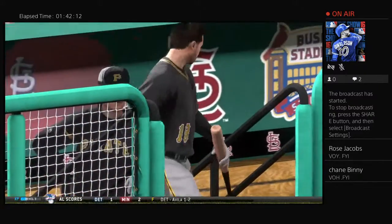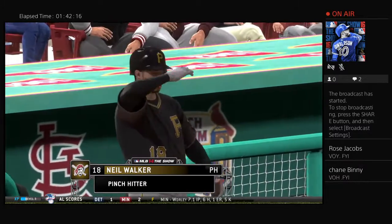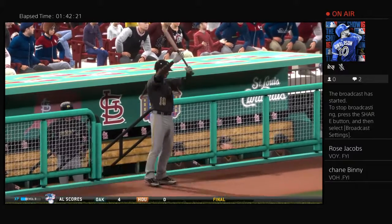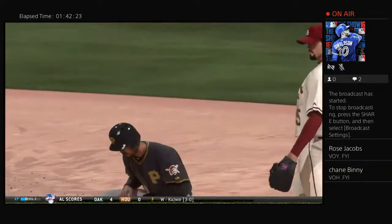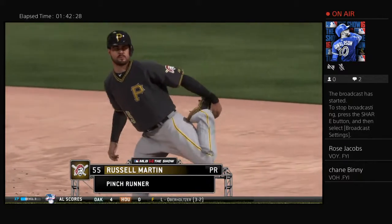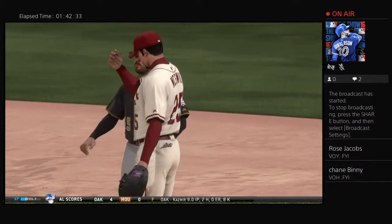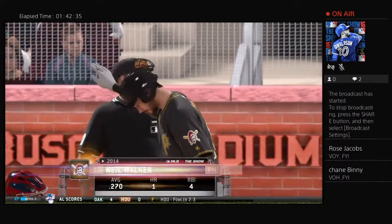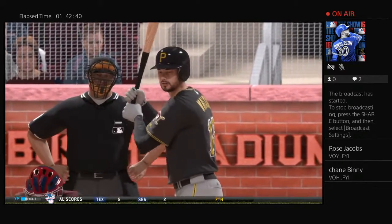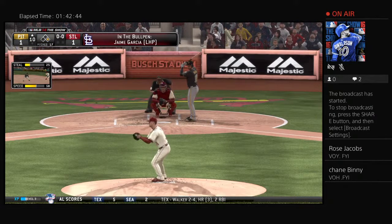Neil Walker will come on to pinch hit now with a runner at first and nobody out. Neil Walker. Now time is called, and we'll have a pinch runner at first, and that'll be a wise decision as he's the potential go-ahead run. And now the Cardinals get the bullpen working here. Both a lefty and a right-hander have stood up.